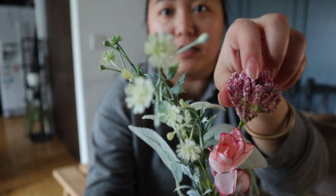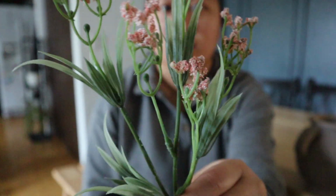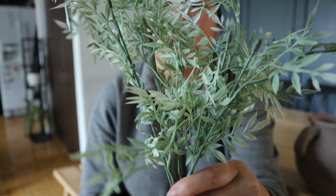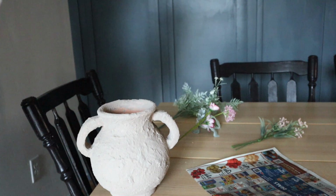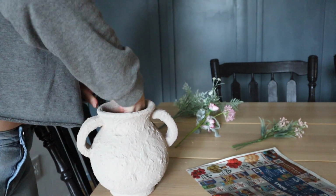I decided to use 3 faux floral picks for the vase, all from Michael's, and they were 40% off, so the arrangement itself cost me around $7. The vase was deep and the stems were short, so I used a little bit of newspaper to elevate the stems.